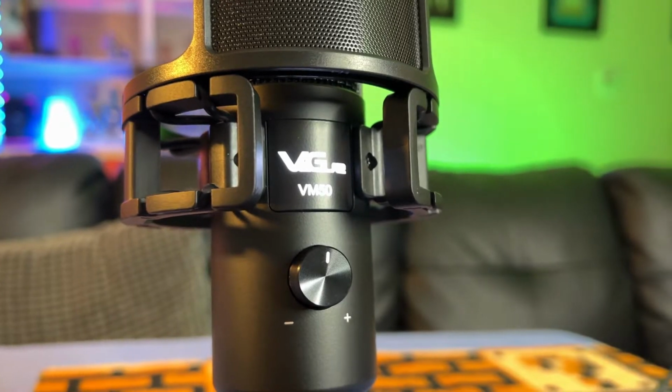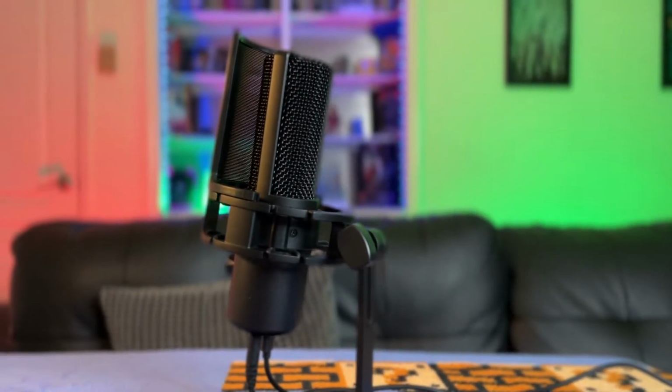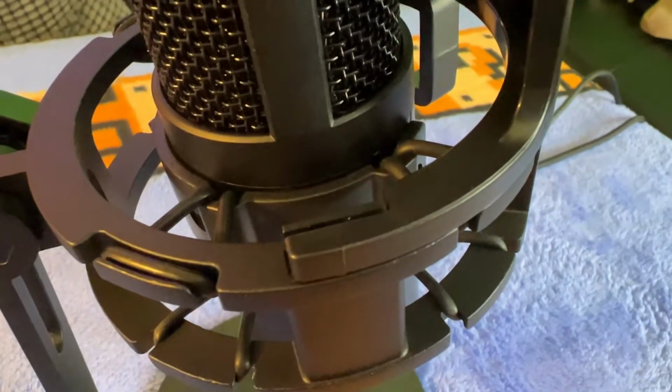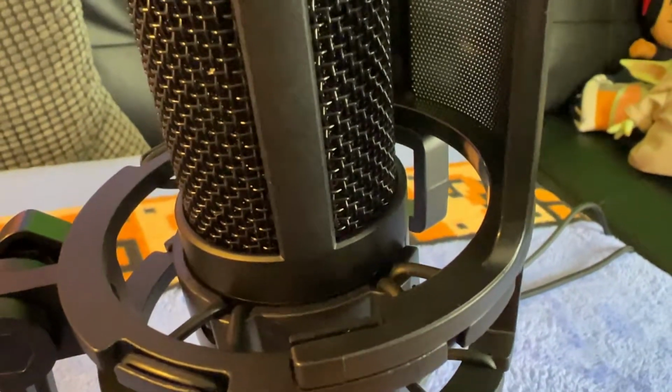Off the rip, let's just talk about the hardware first and foremost. Nice, sleek, matte black all the way around the device. All right, so I'm liking the aesthetic of this. I'm liking the weight. This is completely some kind of aluminum metal material. It's quite cold to the touch and heavy, including the mic. The microphone itself is in fact made of metal. Even the shock mount itself is made of that same metal all around the board.